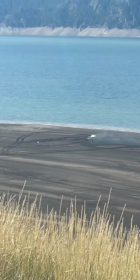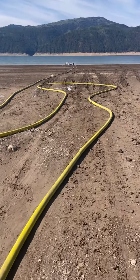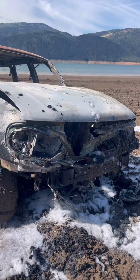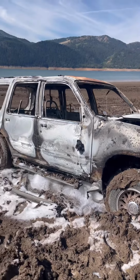So here's our customer, still smoking out there. Fire hoses are trying to cool the vehicle down for us. So this is our scene. You can see this thing is burnt pretty good. You see the hood is buckled from where the flames were shooting out.